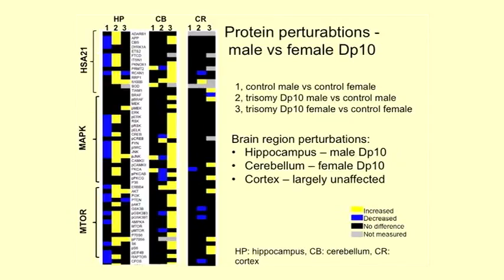And this is just color-coded, showing you a number of other genes and the brain region specificity of this. So this is hippocampus, cerebellum, and cortex. The first column is comparing male controls to female controls, okay? The second column is comparing trisomy males to control males, and the third is trisomy females to control females. So we first of all see that blue means down.